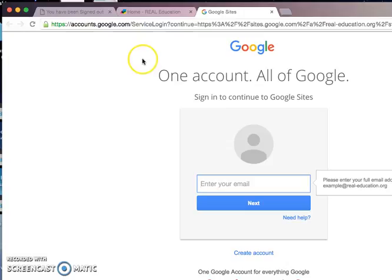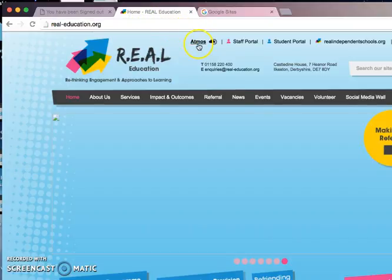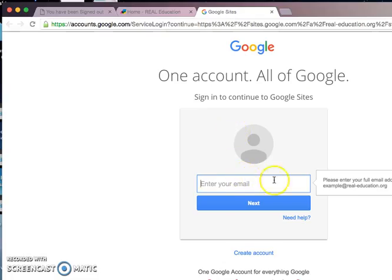It's really important that if you're ever presented with a login page like this, stop and ask yourself the question, have I just come from the Real Education website and clicked on Atmos? If the answer is yes, it's safe to proceed. If the answer is no, this has appeared through clicking on a link in an email or a website or something other than that, then you must use suspicion because we cannot confirm that it's a legitimate login page.